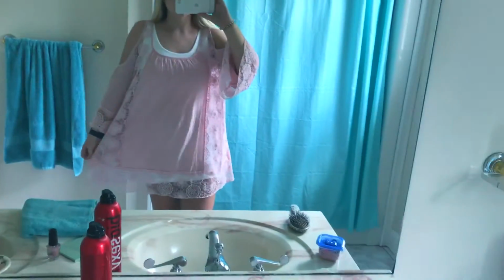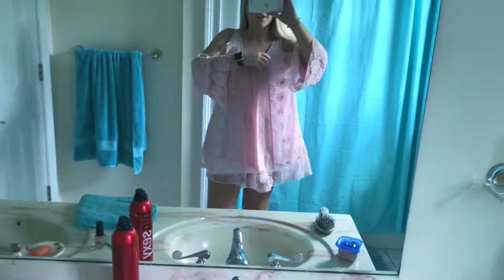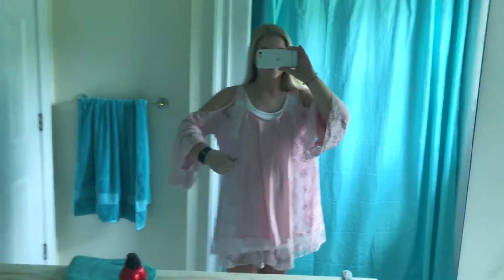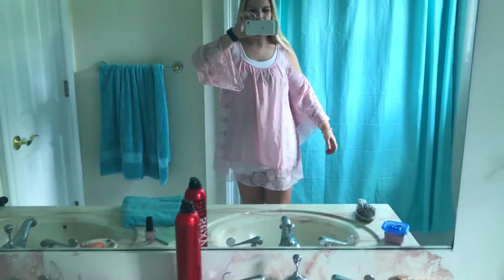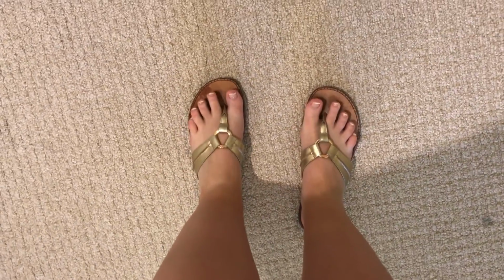So for my outfit, I'm wearing this pink dress from Nordstrom. It's completely see-through down the side because it's all lace. So I'm wearing a white slip dress underneath it so you don't see my garments. And then I'm just wearing my Apple Watch and my normal earrings that I always wear, and my gold Lilly Pulitzer sandals with that.